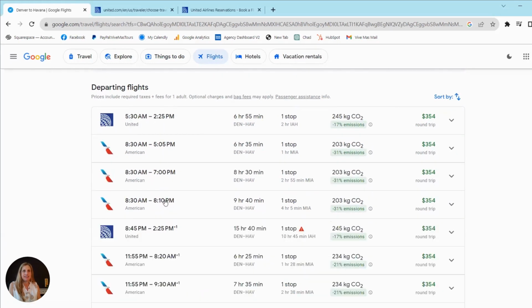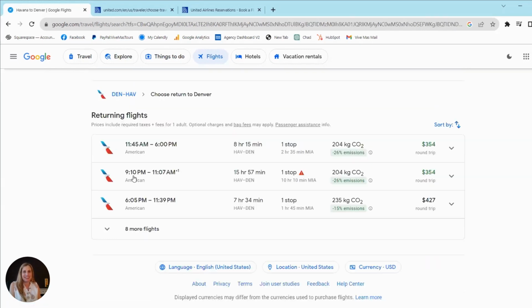and it was only 1 hour. Oh, this one, same departure time, but this one gives me almost 3 hours in Miami, so I really don't have to be concerned. I like that.